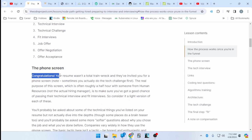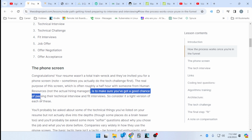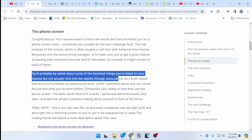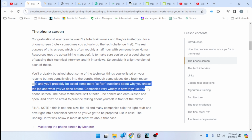The phone screen. Congratulations, your resume wasn't a total train wreck and they've invited you for a phone screen. Note, sometimes you actually have to do the tech challenge first. The real purpose of this screen, which is often roughly a half hour with someone from human resources, not the actual hiring manager, is to make sure you've got a good chance of passing their technical interview and fit interviews. So consider it a light version of each of these. You'll probably be asked about some of the technical things you've listed on your resume, but not actually dive into the depths, though some places do a brain teaser too. And you'll probably be asked some more softer questions about why you chose the job and what you've done before.